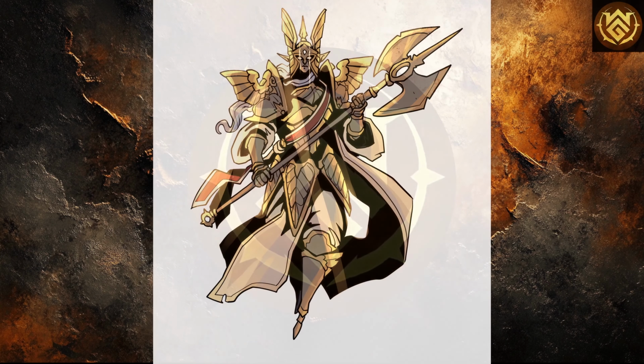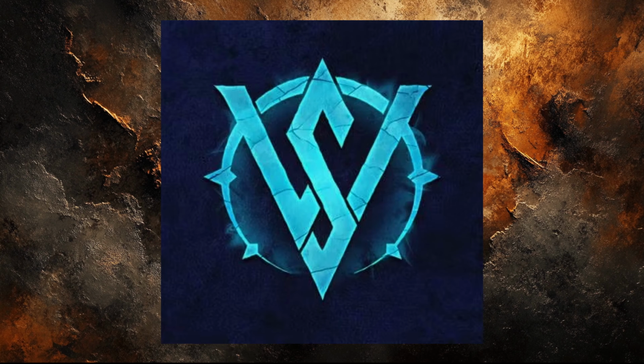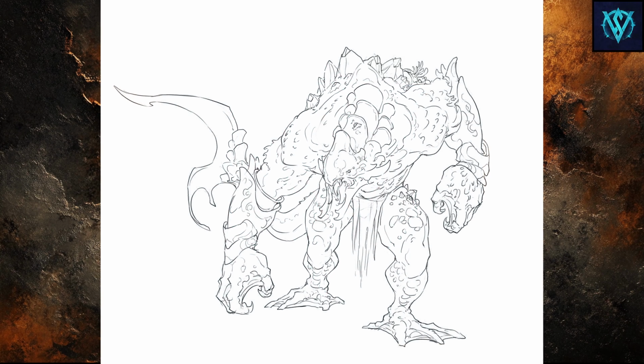Witchguild has given us a preview art. So has Witchsong. This is a Sea Strider Behemoth.